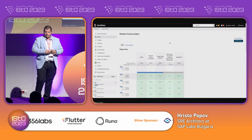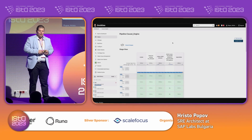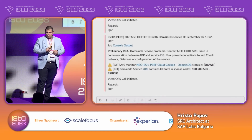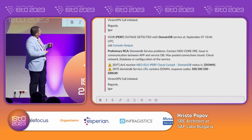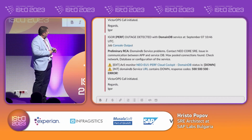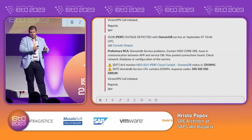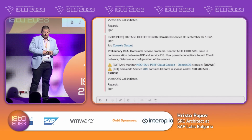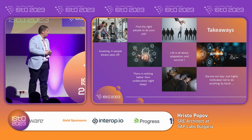After this pipeline is complete, we then move to the causal engine, which quickly correlates the root cause for the issue, if such is available, of course, and it prints out this report, where we see that the service is affected, and it says that the cloud engineer should contact our team. The issue is in between the application and database communication. Max pooled connections are found, and it suggests to start troubleshooting from the application, database, or networking between them. So with that information in mind, we are able to conclude that the services are restored more quickly.